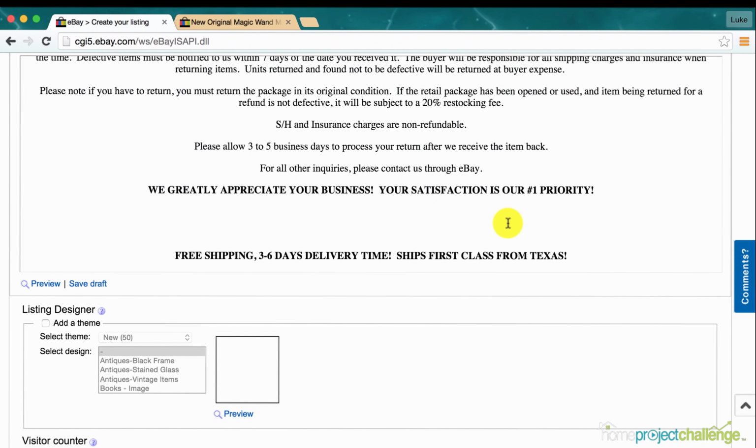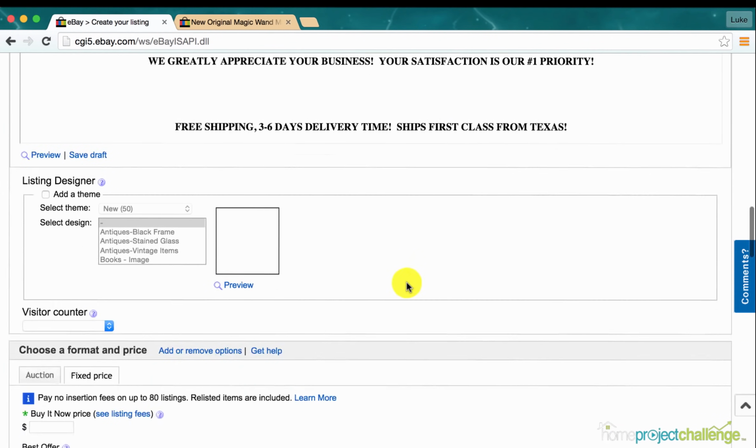So we have the correct category. We've created the correct title. We've uploaded the pictures correctly. Step 4 was item specifics. Those are filled out. And we've made the correct description. Okay. Now step 6, guys, is the correct price.